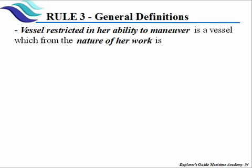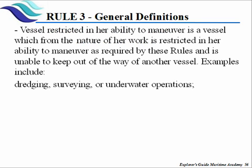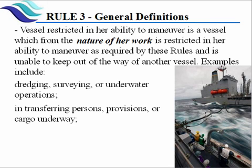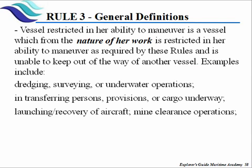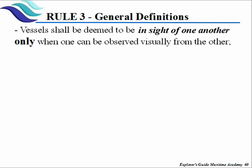The key part is by the nature of her work. These are work boats. They're out there doing things on the water, dredging and the like, and they cannot maneuver out of your way. Therefore, they have special privileges. Dredging, surveying, underwater operations, divers down. Transferring cargoes, provisions underway. Obviously, in this slide here, they're doing refueling. They're not going to get out of your way. They're restricted. Aircraft carriers, mine clearing operations, markers, anything that restricts their mobility while they're doing work, they have this classification.